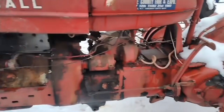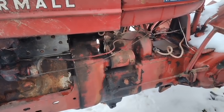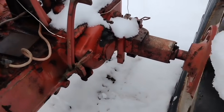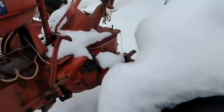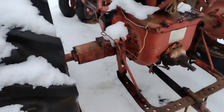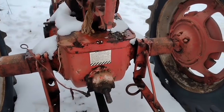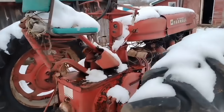But yeah, you can see it's missing some parts. There's no exhaust, no air filter. The lever's missing for that. Clutch, and the lights are gone. It's because I took all those parts off before we did anything. You can see the PTO is unbolted too. I just took everything off before we moved it, so that in case the roof fell in on it, it wouldn't get damaged.